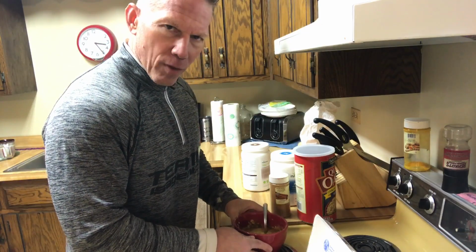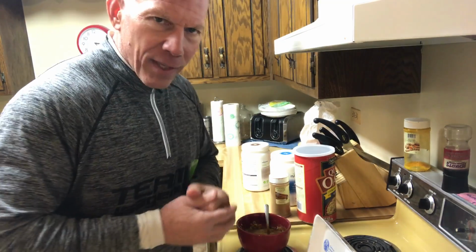You can cook your oatmeal if you want to, but I think uncooked oatmeal is probably a little bit healthier for you. It's got more fat, more fiber in it. The fiber doesn't get broken down through the cooking. So there you go. There's one of my go-tos.